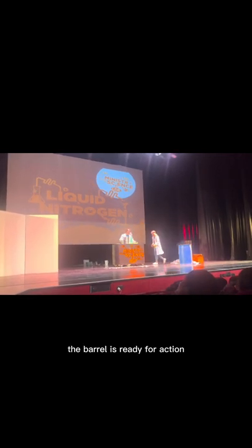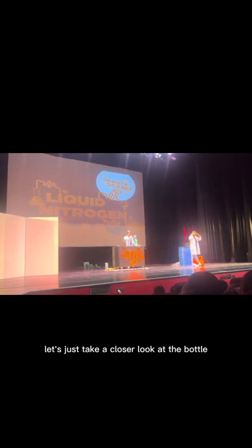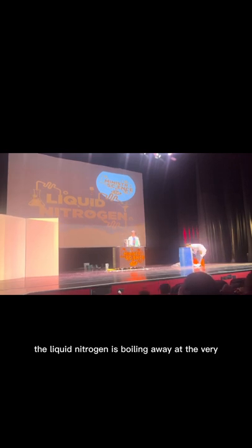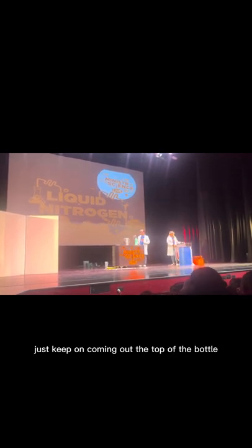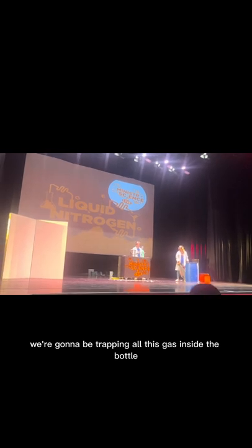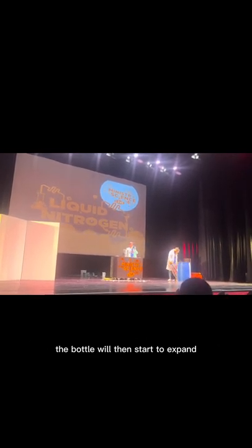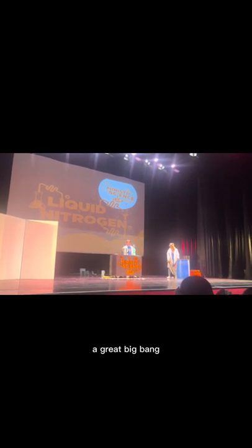Going to make sure that the barrel is ready for action. While she's getting everything set, let's just take a closer look at the bottle. The liquid nitrogen is boiling away at the very top. And I hope you can all see that the gas clouds just keep on coming out the top of the bottle. So of course, once you put the lid on really, really tight, we're going to be trapping all this gas inside the bottle. The bottle will then start to expand, getting bigger and bigger and bigger, until I'm sure you all guessed it by now, a great big bang.